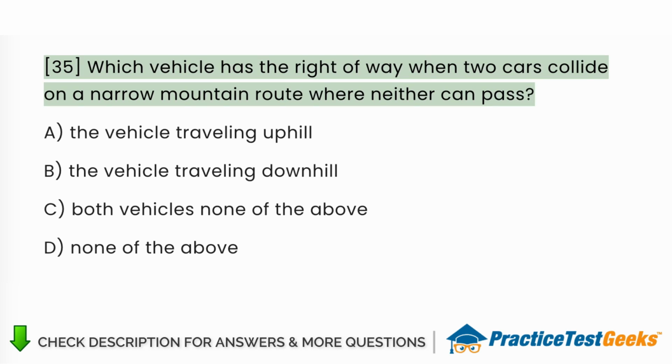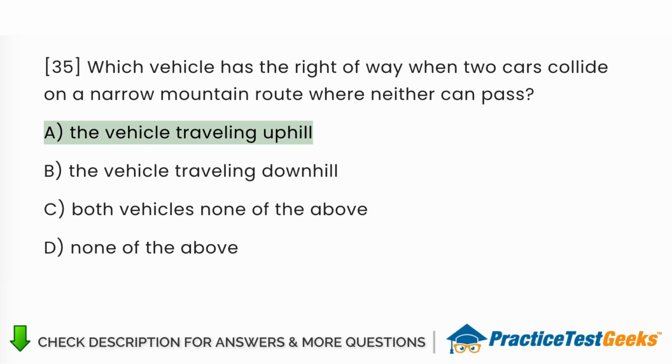Which vehicle has the right-of-way when two cars meet on a narrow mountain route where neither can pass? A. The vehicle traveling uphill. B. The vehicle traveling downhill. C. Both vehicles. D. None of the above.